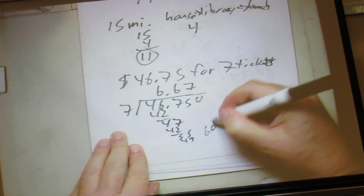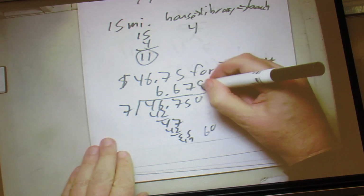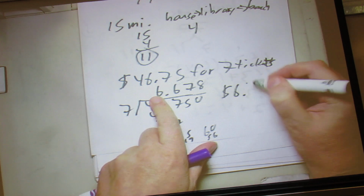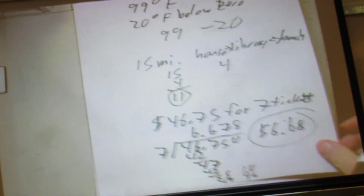We need to bring down the 0. 7 is going to go into 60 8 times, and it's 56. So we have to round this to be $6.68. It does say to round to the nearest cent.